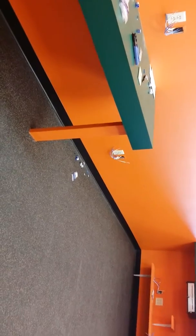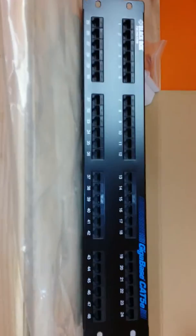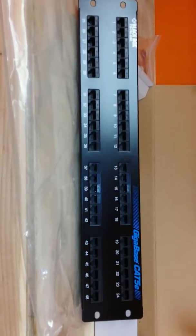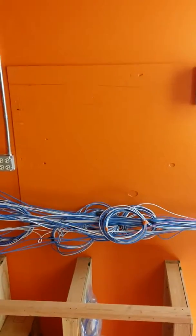Two phone, two data, and this is where the copier and fax machine's going. And in the back, we're going to install a 48 port switch or patch panel, 48 port patch panel on this wall here, and Adtran. And voice over IP, everything's going at this location.